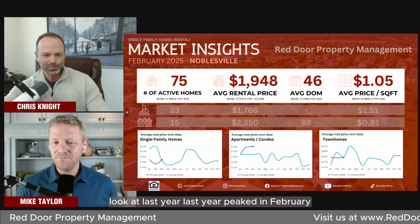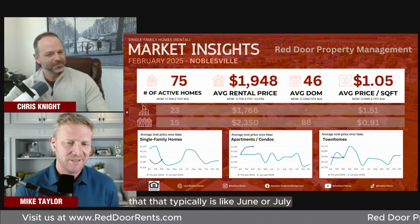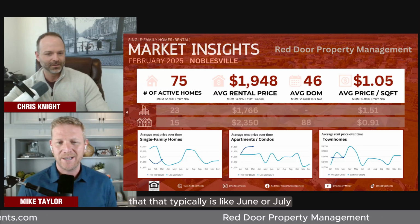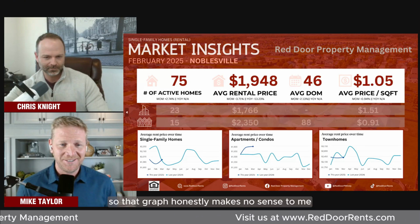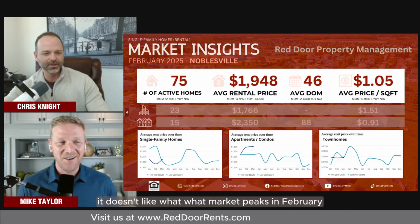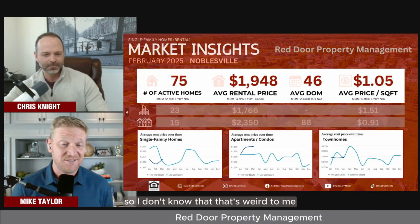I mean, look at last year. Last year peaked in February. We just don't see that. That typically is like June or July when you see that peak. So that graph honestly makes no sense to me. No, it doesn't. What market peaks in February? That just doesn't happen. So I don't know. Yeah, that's weird to me.